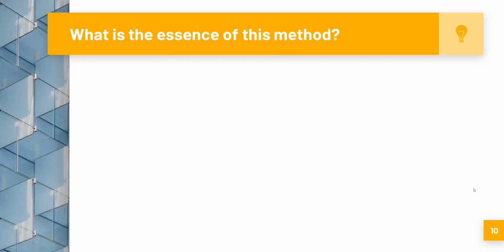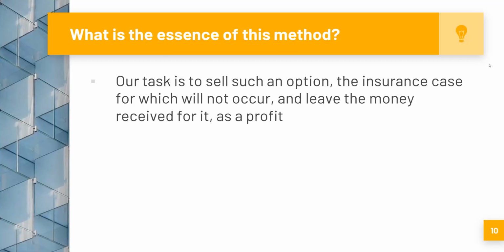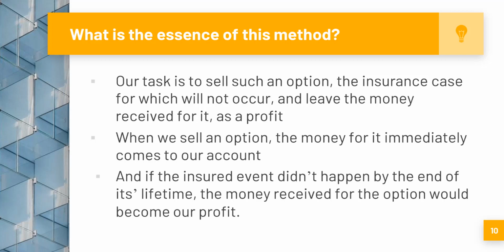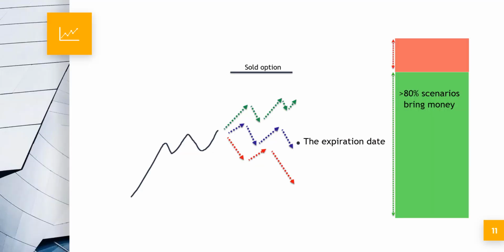What is the essence of this method? Our task is to sell such an option, the insurance case for which will not occur, and leave the money received for it as a profit. Technically, it looks like this. When we sell an option, the money for it immediately comes to our account. The option has a lifetime, it can be any. And if the insured event didn't happen by the end of its lifetime, the money received for the option becomes our profit.